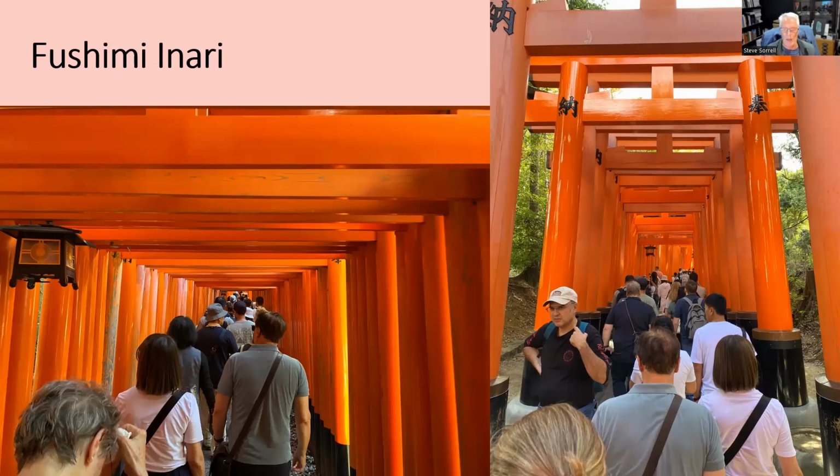The Fushimi Inari temple is the one where you walk down the side of the river. This is the one that has the 1,000 torii red gates. Really, really big tourist area. This is probably where we saw the most number of tourists. But again, fortunately, we picked the right time.